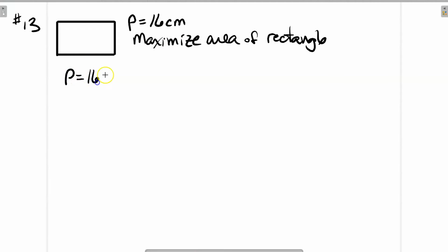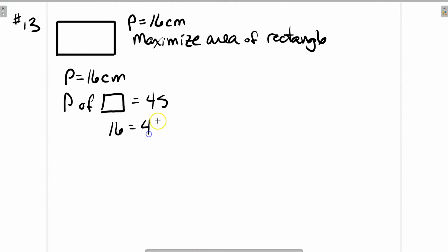If the perimeter is 16 centimeters, we know that the perimeter of a square is equal to 4 times the side length. So that means that 16 is equal to 4 times the side length. So each side is going to be equal to 4 units, or 4 centimeters, I guess, in this case.